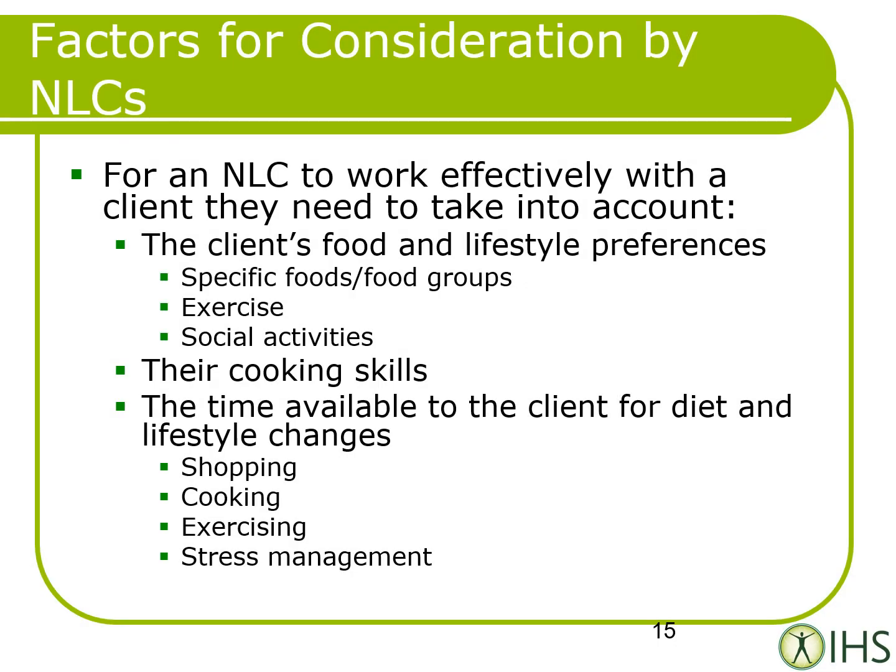So factors for consideration by NLCs. For an NLC to work effectively with a client, they need to take into account the client's food and lifestyle preferences. That is so important to the work that you do. And this is where the meal plans and any other advice becomes very client specific and not generic. So we're looking at specific foods and food groups that the client really does enjoy, and their exercise, whether they like exercising or not, whether they like moving instead of exercising, for example, social activities, connections that they might have, their cooking skills, very important as well, the time available to the client for diet and lifestyle changes.